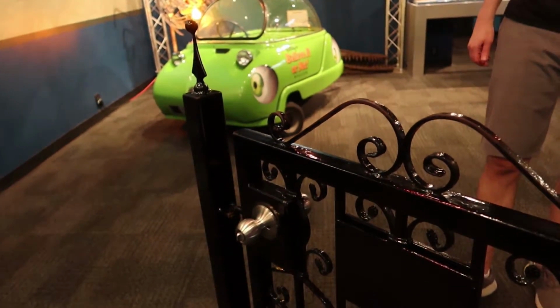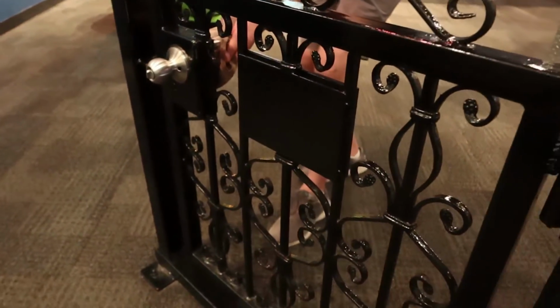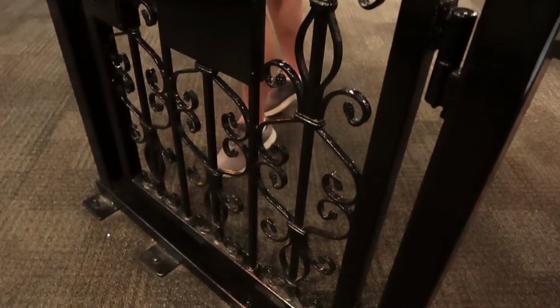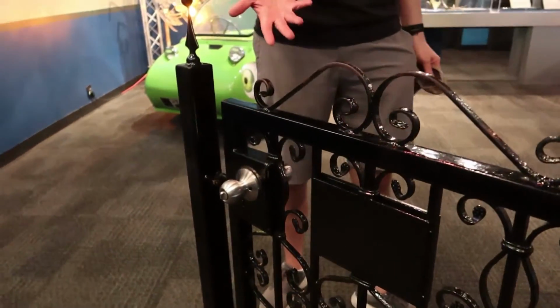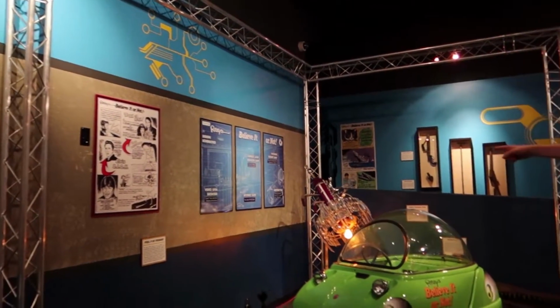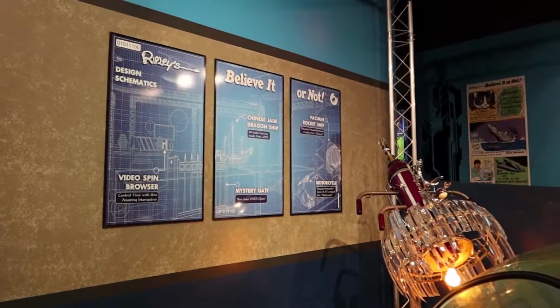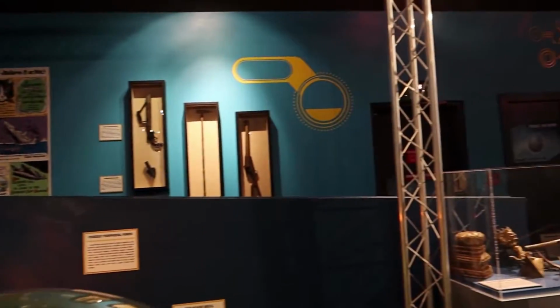Uh-oh, now we found a puzzle. We may be here all day. It says this gate does open. Look for the solution in the room. Well, if it's in the room, I doubt it's right here. Well, I'm just trying things. All right, I'm gonna pan this entire room. Oh, did you already find it? All right, so let me pan the rest of the room.